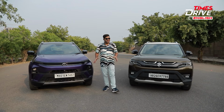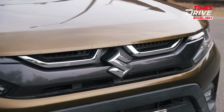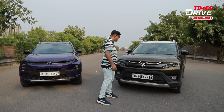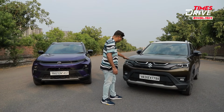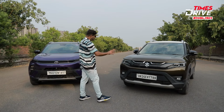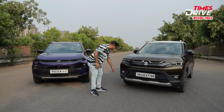So first let's talk about the design of both these cars, and let's start with the exterior itself. Starting with the Brezza here, you get the chrome elements in the front grille and the Suzuki logo in the chrome itself, and you get the combination of body color, black and silver in the front bumper of the Maruti Suzuki Brezza. You get the projector headlamps with the DRLs and the fog lamps here at the bottom.